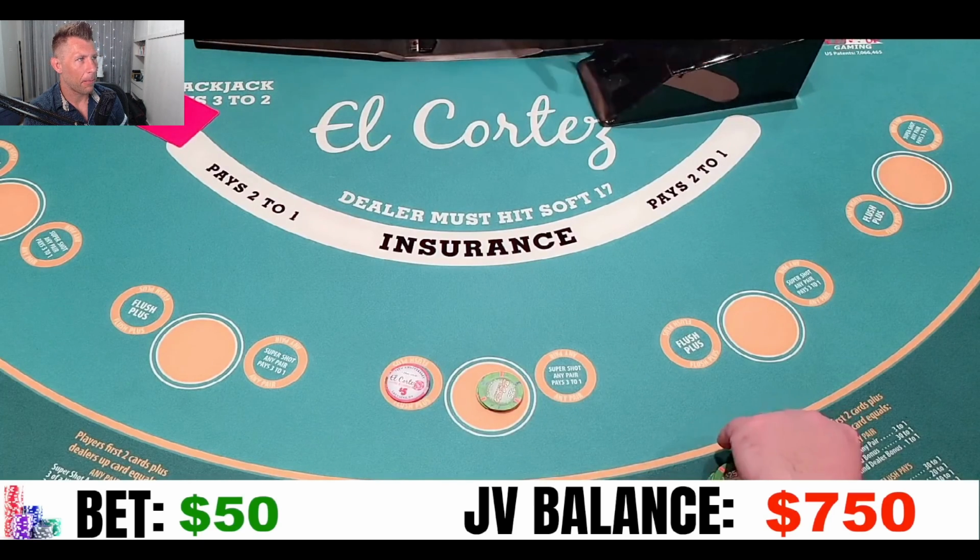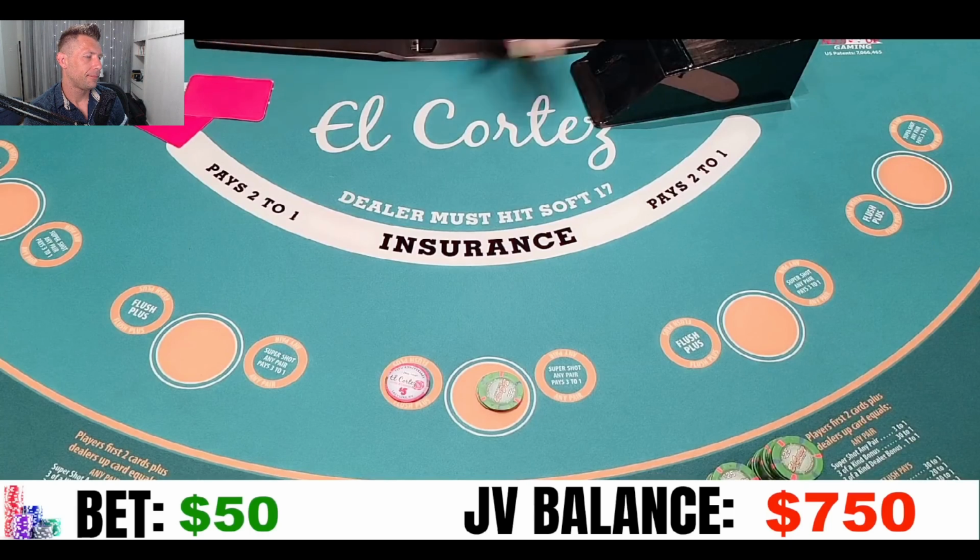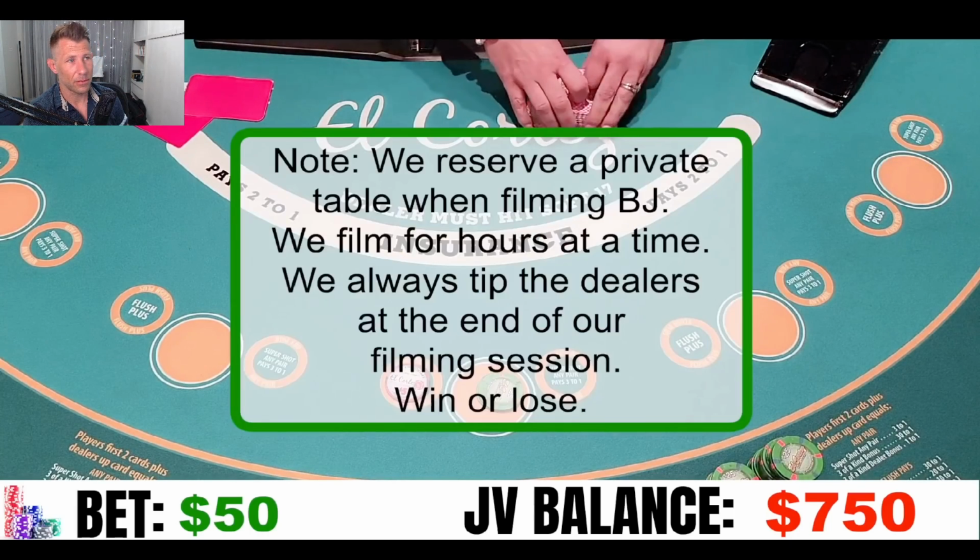Now he's kind of flat betting. What do you guys think? All right, rough, because he bought in for 1,000.